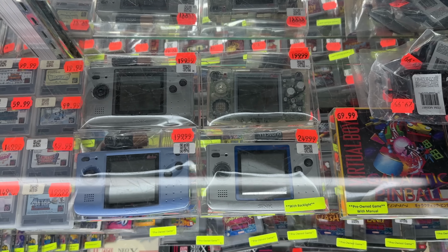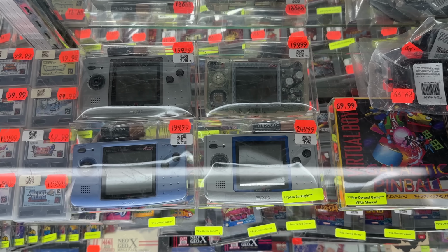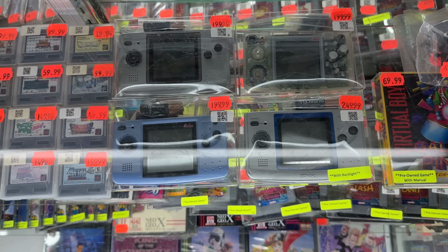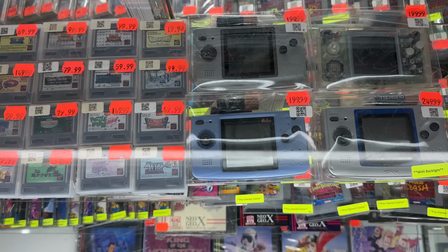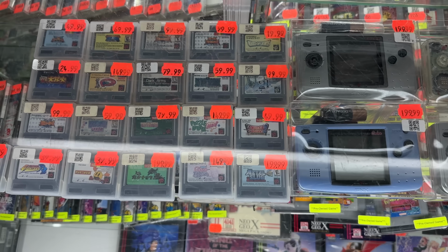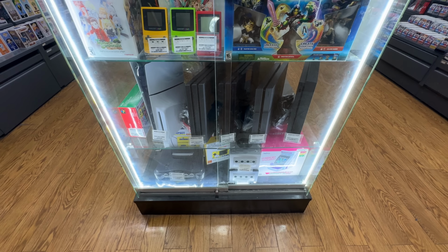But one of the benefits of having such a wide selection means that you might be able to find something that you wouldn't find elsewhere. For example, they had 4 different Neo Geo Pockets. Just bear in mind that they're going to be expensive, like $200, $250 each, so we ended up not buying anything at this store.